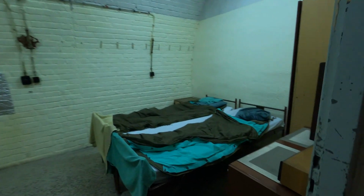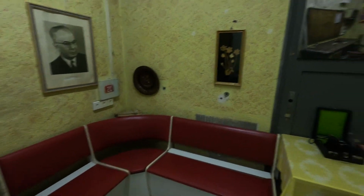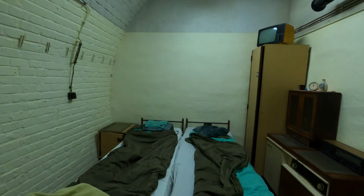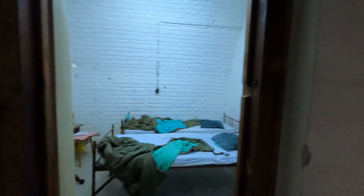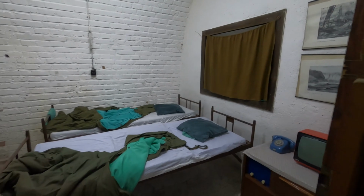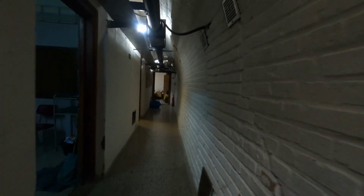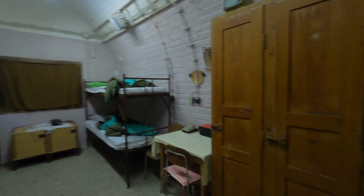That's another room. It's a double room here. Really nice. Maybe next time I should take a double room. This one looks pretty good too. Wow. Bunk bed.